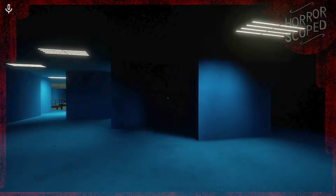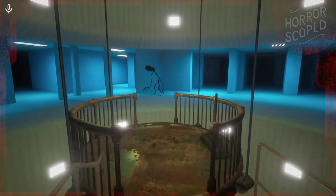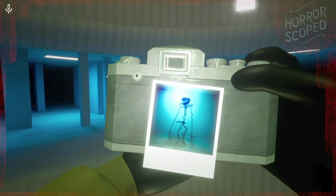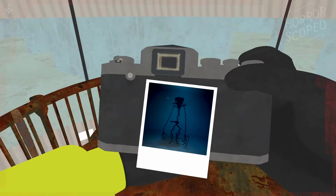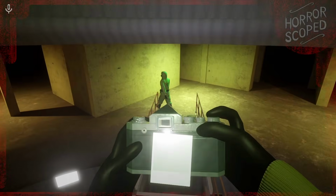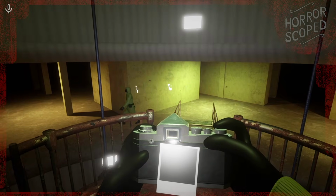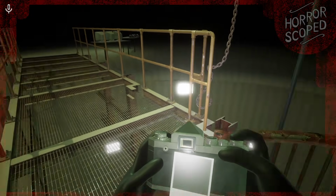This howler behaves like the version we saw in level 0.11, as it will only give chase when it spots the player. Otherwise, they will explore endlessly. I figured it'd be easier to get a photo of this creature by leading it to the elevator, but for some reason it wouldn't trigger until I raised the elevator up and it walked away. Now, when the player finishes capturing each of the required pictures, a grate will open above the elevator, which gives us access to another floor.